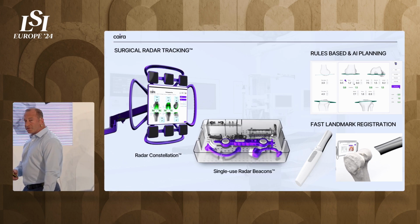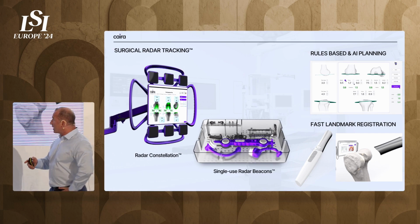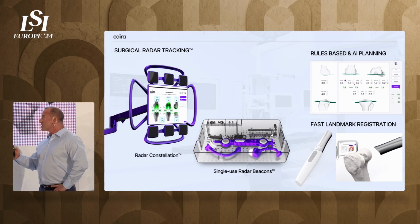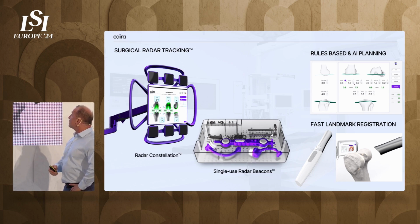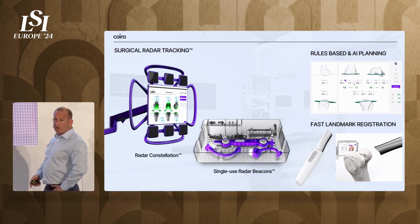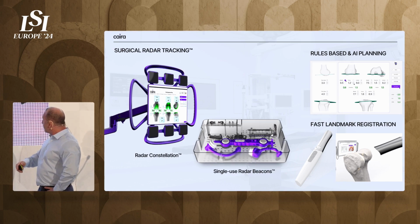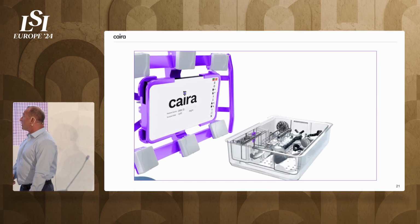So Caira Surgical is focused on addressing these barriers to adoption for technology. Our core tech has to do with tracking. We replace optical tracking with a radar-based system. We're the first company in the space to utilize radar for a surgical tracking system. And then looking at other pain points within technology-assisted surgery, we have an AI-enabled automated planning system that is used intraoperatively, and for registration of anatomy, we have a handheld scanner. Both of these take time out of the procedure. Today I'm going to talk mostly about our core technology, the radar tracking.